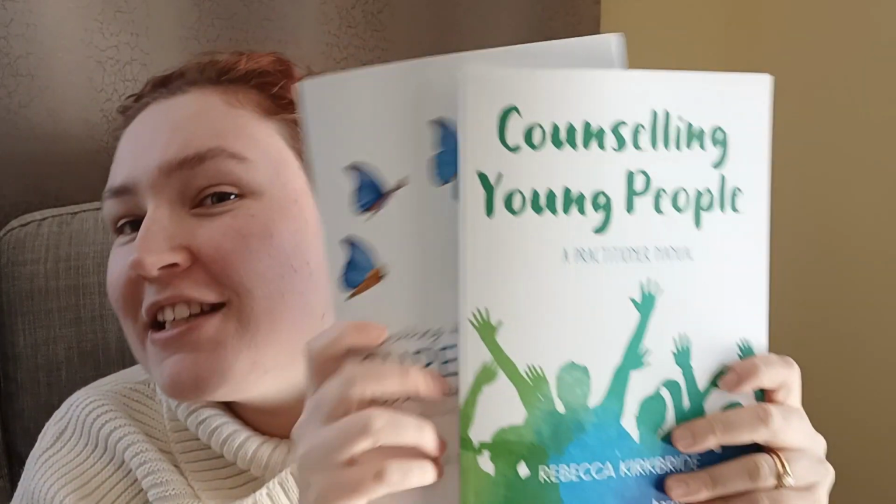I also am going to share these in this book haul, even though they're just uni textbooks, but I got 2 uni textbooks in the mail. Yay! One for young people and one for supervision, so that's fun. And it makes me really sad because these are tiny books and they cost me like $200 and I just want to cry, but it is what it is with uni.